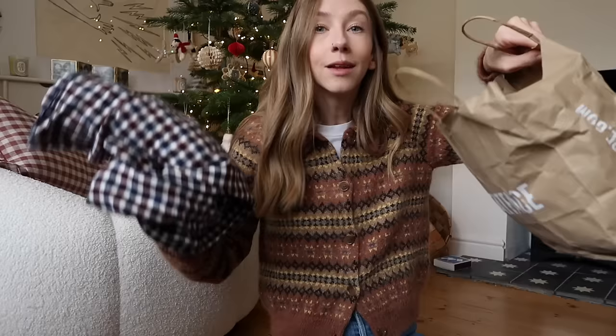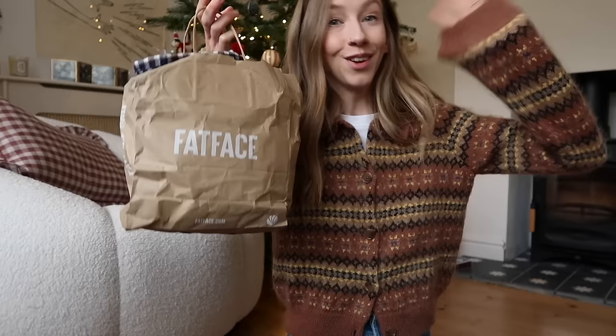This bag smells so good. I'd hidden the Lush stuff for Delilah in the bottom of this bag. That's why I couldn't find them. Shall I show you what I got, Doug?